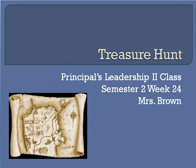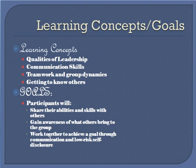Our topic is treasure hunt. Let's go ahead and take a look at the learning concepts and goals. The concepts are qualities of leadership, communication skills, teamwork, group dynamics, getting to know others, and our goals are that participants will be able to share their abilities and skills with others, gain awareness of what others bring to the group, work together to achieve a goal through communication and low risk self-disclosure.